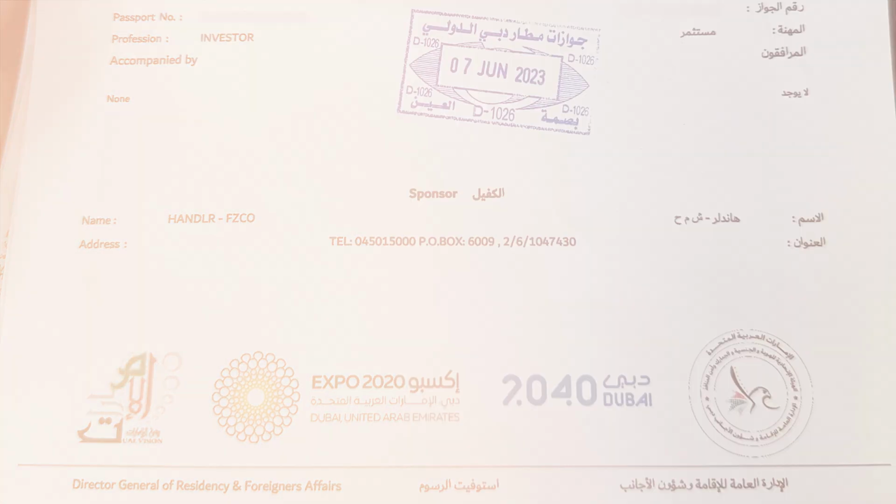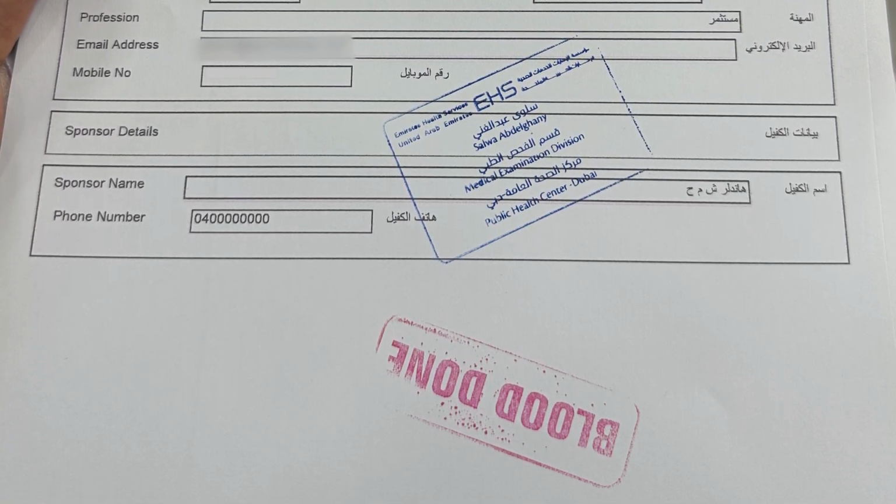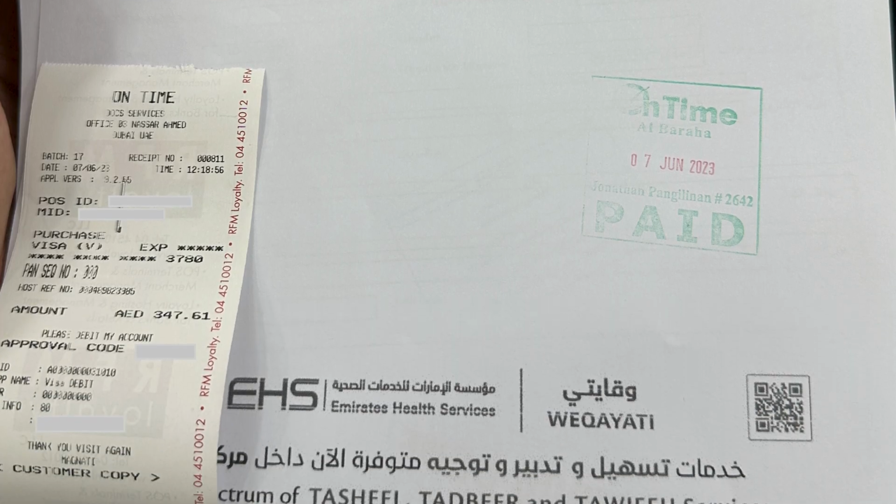The same goes for the medical and the blood test. It needs a stamp that I think says blood on it. You need to have your stamps done, otherwise it won't count when you do the next part of the process. But anyway, I went to this center. I was there 5 minutes in and out. It was super quick. I thought I was going to be there for ages, and that was it. I was off for the day. Then I had to wait for the medical certificate confirmation from Bahara Smart Medical Center.